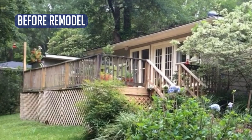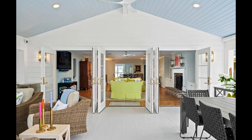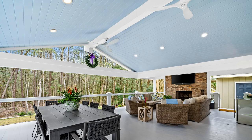Over 49 years of marriage, these homeowners had enjoyed cocktails on their deck nearly every night, and now they were ready to finally make a dream come true with the construction of a covered outdoor living area. Three sets of French doors were installed, leading from the living room to the new covered porch. A vaulted ceiling was installed and painted a soft blue.